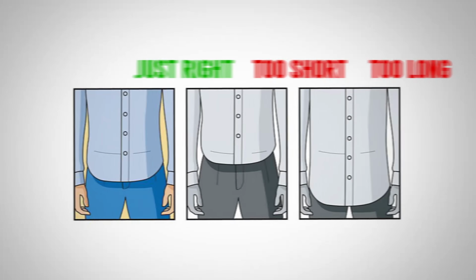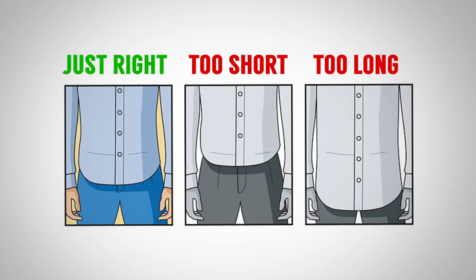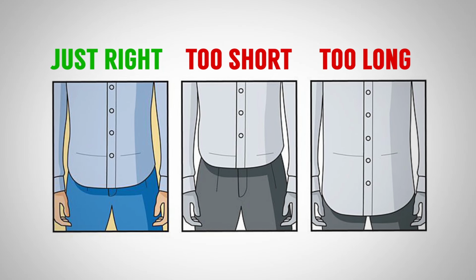Now, just because the shirt goes straight across does not mean that you should wear it untucked. It could be too long, it could be too short. My rule is simply: when I raise my arms up, if I expose my midsection with the shirt, it's too short. But I don't want it so long that it looks like a dress.